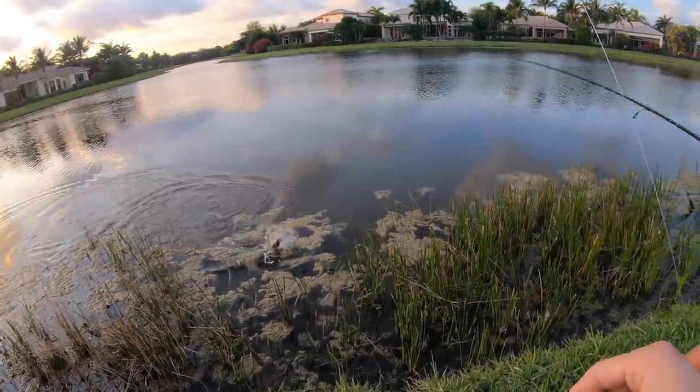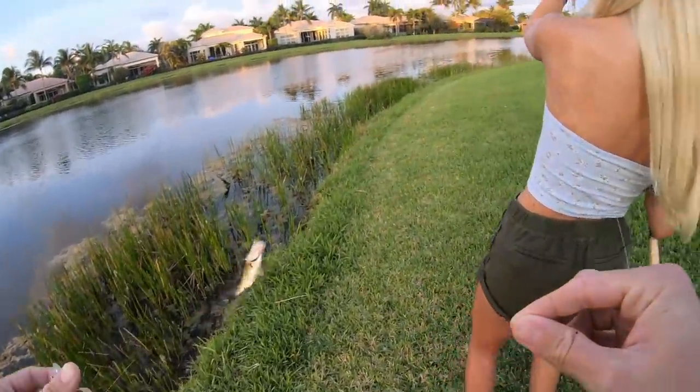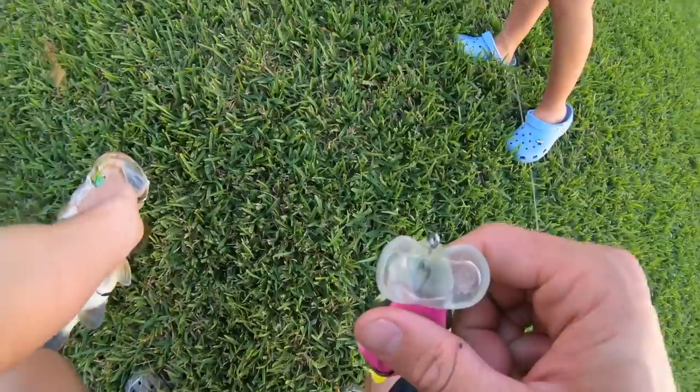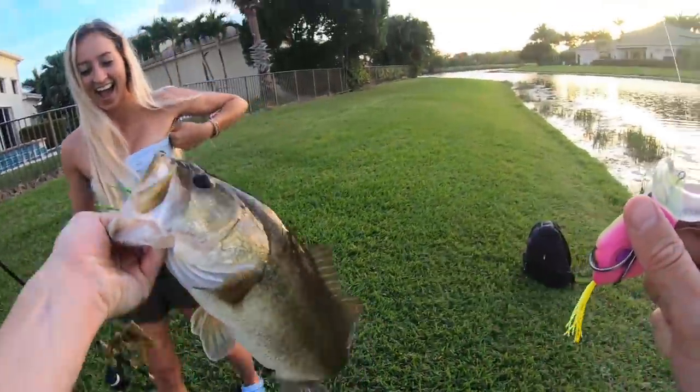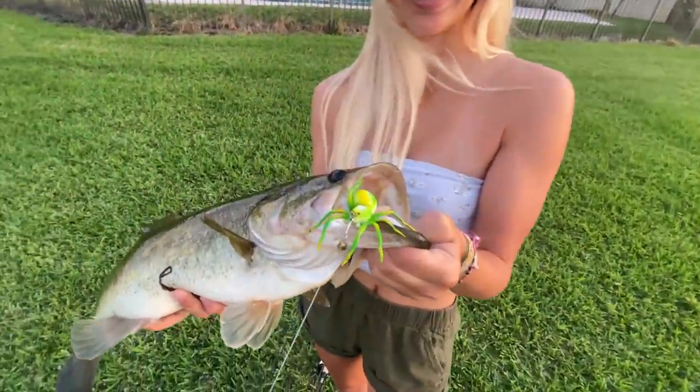A few moments later. Oh my God, just missed it. That's a giant. Are you kidding me? I literally just missed the blow up. What the heck? And that is a giant on the spider. I literally don't even have time to switch baits. We're gonna put on this crazy rat. And Sophie just caught a monster.